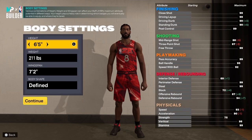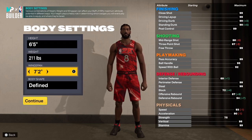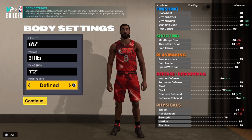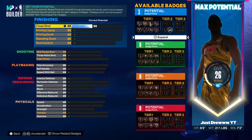So as you see, he is 6'5", 211 pounds with a 7'2" wingspan and a defined body shape. Yes, his wingspan is 7'2", which is why he looks so gigantic on the court. A lot of times it looks like he plays like a big man or like a center, just because his wingspan is just so long. He's so long, you feel me?